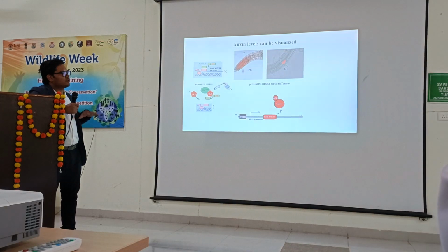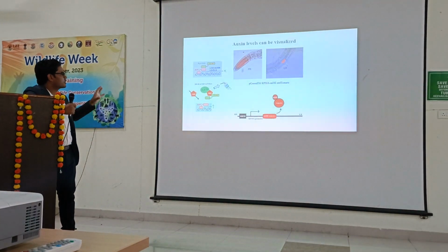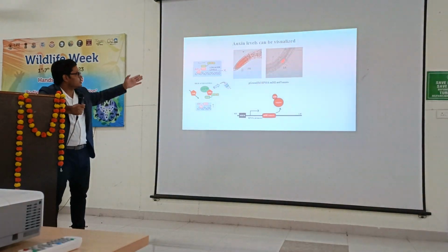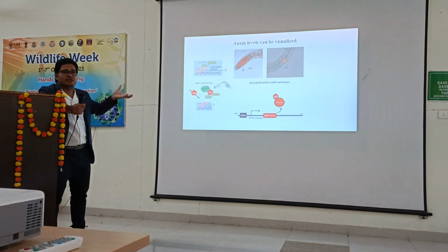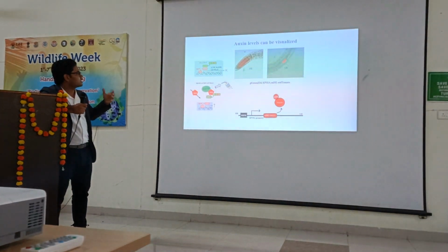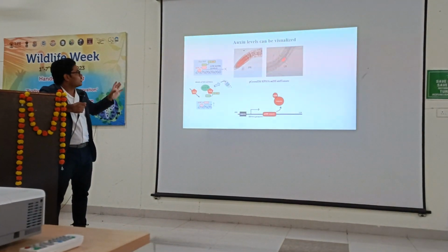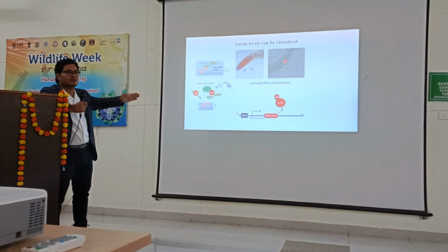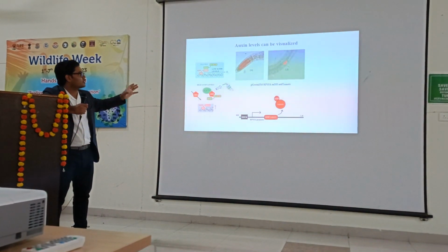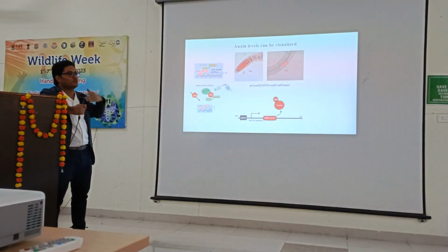To check the auxin level in the plant, I have created transgenic lines where you can express the tdTomato tag, the red tag here, in the nuclei of the cell, and it has the MT2 domain. What does this MT2 domain do? If you have high auxin concentration in certain parts, the protein won't degrade. But if you have low auxin concentration, the protein will degrade.